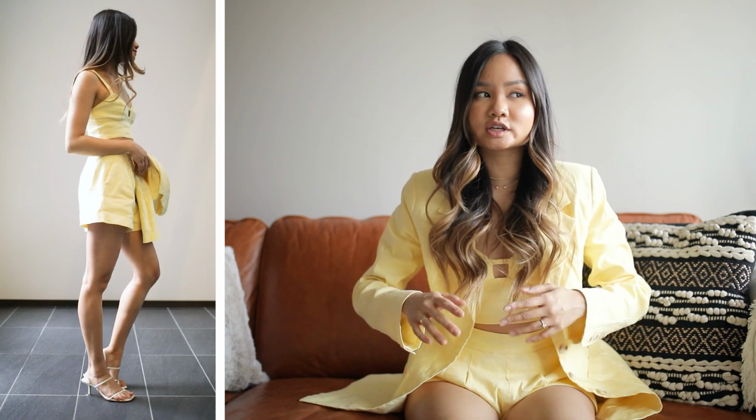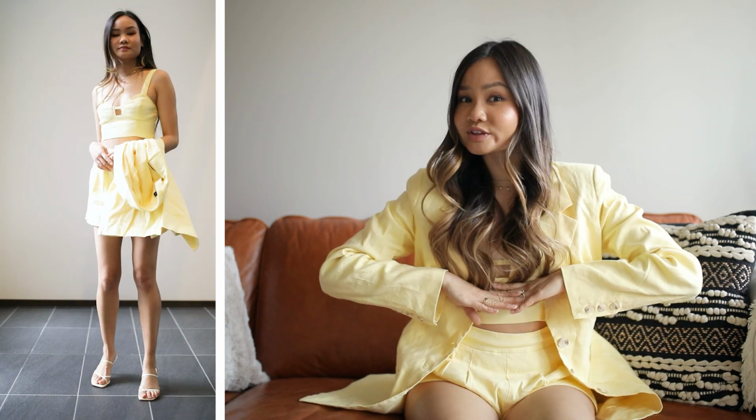But if you just need to do Zoom calls or conference calls and you're only really showing the top half of your body, then you can definitely wear this at home, because I think it's super cute. I love it too because in the summertime, you can also ditch the jacket and go out for drinks with friends afterwards. But right now, since we're at home, if you want to conference call your friends afterwards, you just take the jacket off and have a wine party. Or you can party on the balcony once it gets a little warmer outside, I would say. So this is outfit number one, this full matching yellow set.